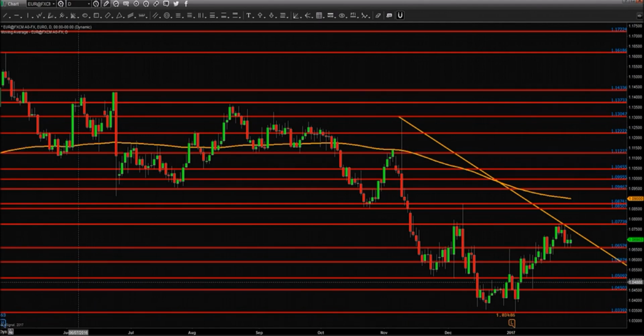This is basically the market map, which I've drawn out ahead of time, looking at the daily euro. You can see that over the course of the last few months, we've seen lower swing highs and lower swing lows in a downtrend. Recently that downtrend came down to about the 1.0350 area. We got a double touch, a double bottom at that support area back in December, and we notice we have some higher swing highs and higher swing lows in a kind of counter trend rally right now.